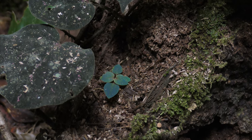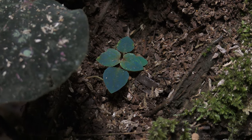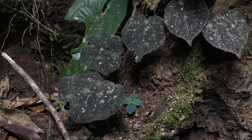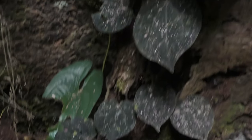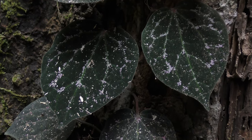Here we see the contrast between the background of the decaying trunk of a dead tree, the bright blue young baby sonerila, and the brown leaves of the Piper porphyrophyllum.